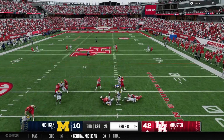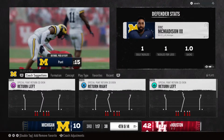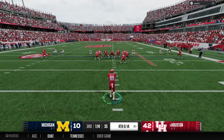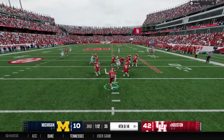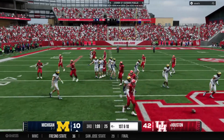Pressure coming. And they couldn't hold off the heat, and he goes down with a sack. All right, now, if you're the quarterback, you got to know in this game, you better be ready every snap. You better know where the pressure is coming from because this defense is going to bring it from all over the place.